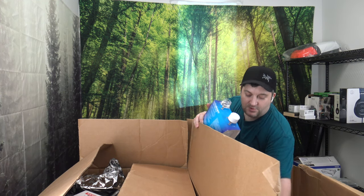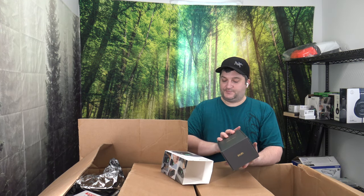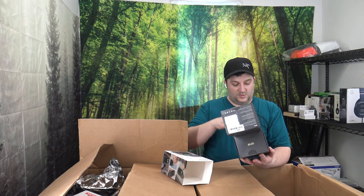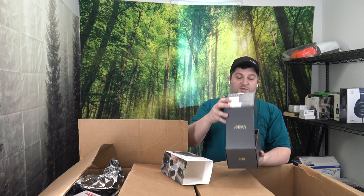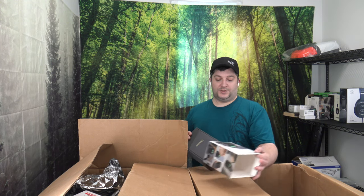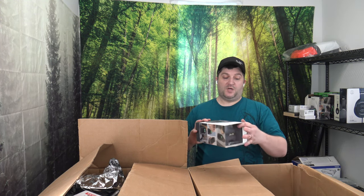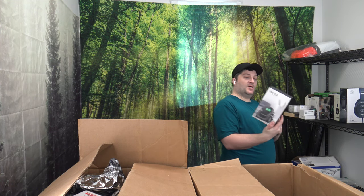Oh, there's another robot. I thought there was one robot. He's all there too. Somebody probably bought these and didn't know what the hell to do with them. I'm not really sure what to do with them either, but they're really cool. It's got green eyes, they light up.